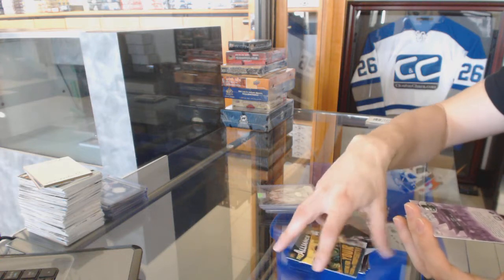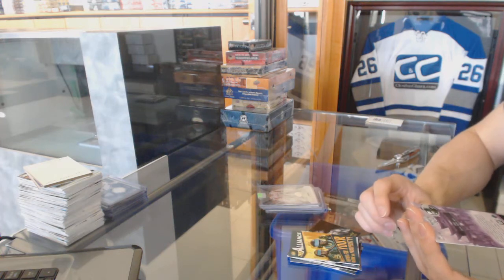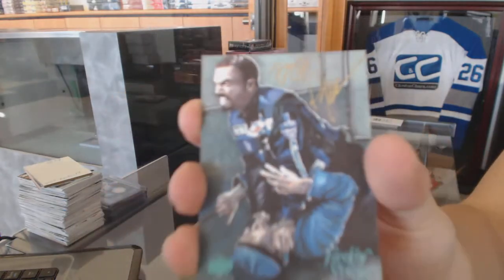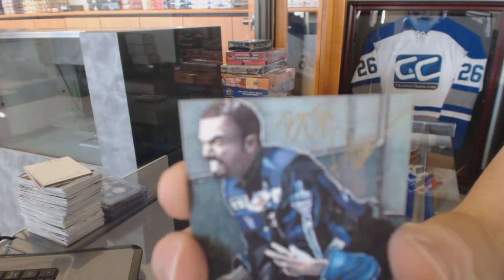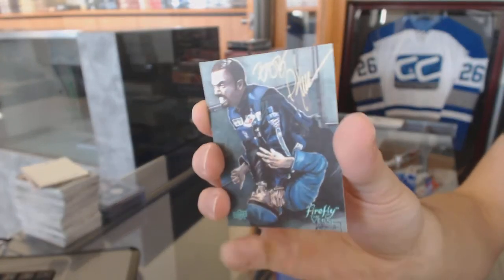So we've got an autograph of Bob Petrecha. I'll assume someone who knows a bit more about Firefly than I do will know if that's good or not. But still, it looks like an auto sketch or something like that. Bob Petrecha.